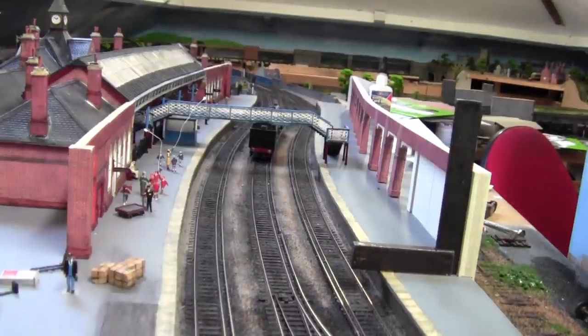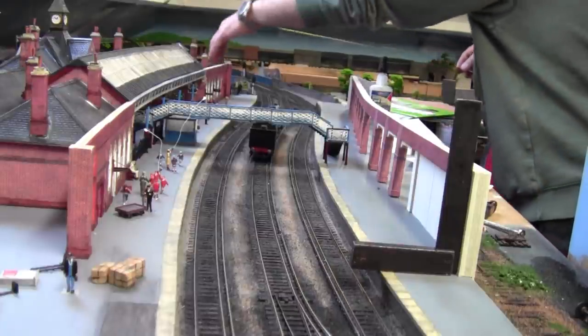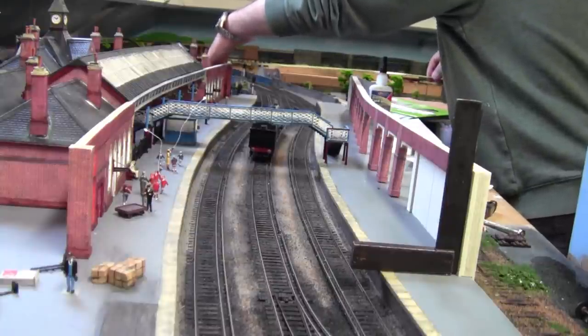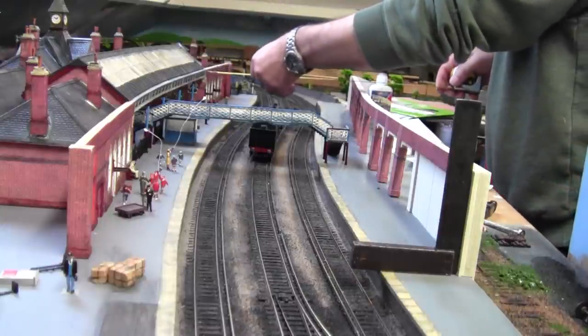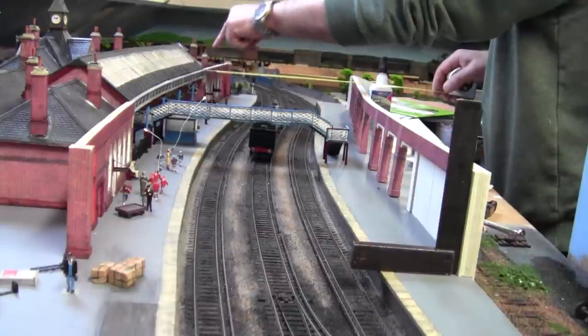Right, so I'm just going to check the centers between the two walls. This side always flexes a little bit, so I'll just push that up against the platform and we'll just measure the inside to inside. And that's 280 millimeters there. Hopefully that should be 280 there. Yep, it's 280 mm there.